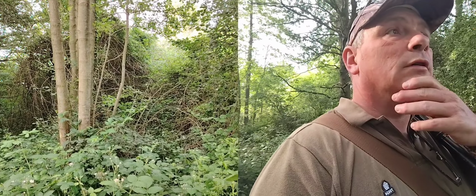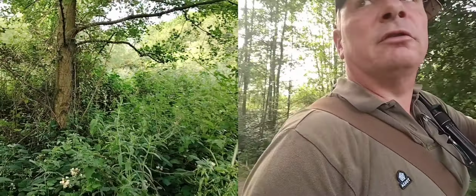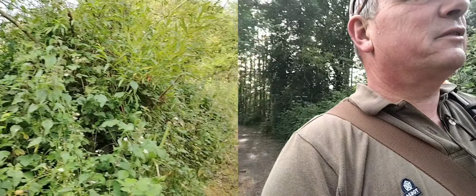Right, so that call, that is a song thrush. I just checked it on the app I've got. The Merlin app. It's a song thrush. It picked up a wren as well. But yeah, that's a song thrush, that one. Could be two song thrush actually. Yeah, there it is. Oh, I can't see it, but I can hear it. It's up there somewhere. There's another one over here as well.